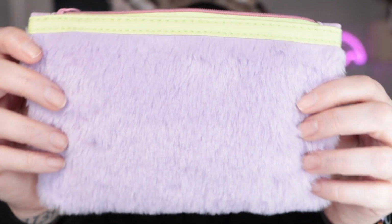Here's the exciting one, the Glam Bag. Oh, look at this. It's fuzzy purple. Come on now, that's awesome. Just give me this minute, okay? Give me a minute. I'm just having an enjoying, happy thing going on over here.